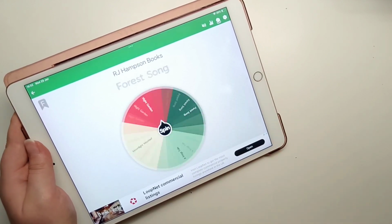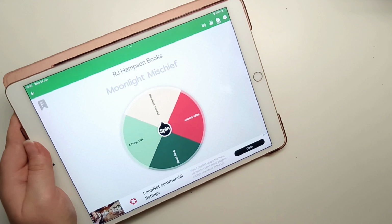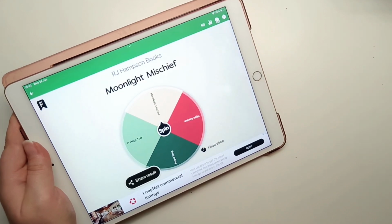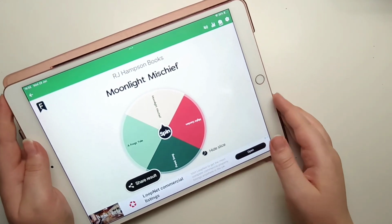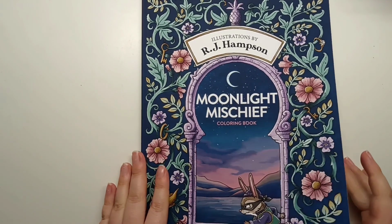So let's see what gets spun for Moonlight Mischief for February. So let's grab that book and see what inspires me. So here is Moonlight Mischief by RJ Hampson.